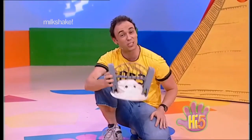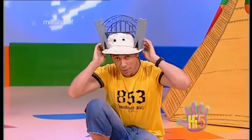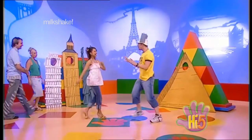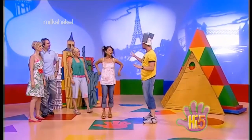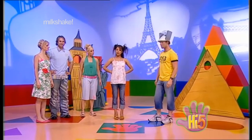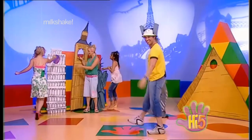Hi, I'm just finishing off a special sort of hat for the Wonders of the World parade. It's my Harbour Bridge hat. What do you think? Hey, Nathan. Hey, guys, perfect timing. I've made all these wonderful costumes of different things from around the world. Great. Well, I'm ready. Okay, get in your costumes and then we can start the parade.